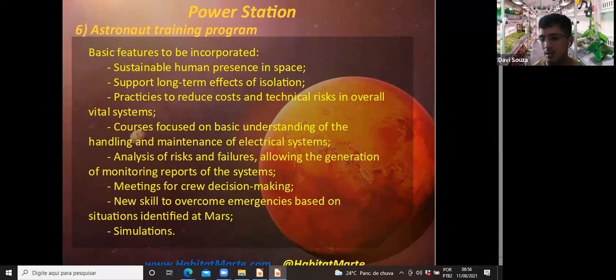I always consider that because what we know for now about Mars is only based on research we have conducted here on Earth, the analog trainings, and other situations inside the ISS. So maybe on Mars, it can happen in a different way. The astronauts can be dealing with unexpected situations, and they will only know that when they really arrive on Mars. That's why it's important to have this idea of resiliency.